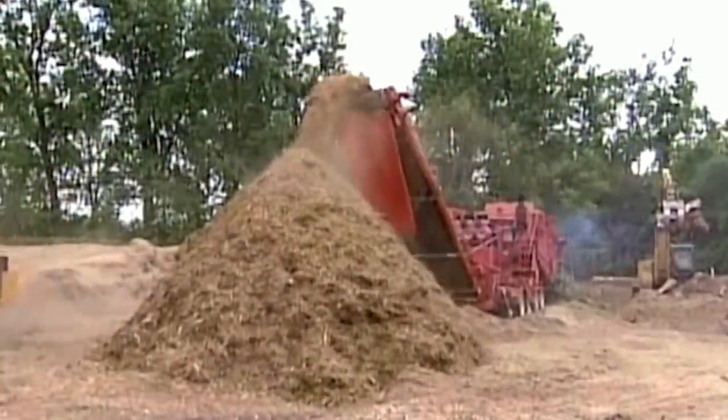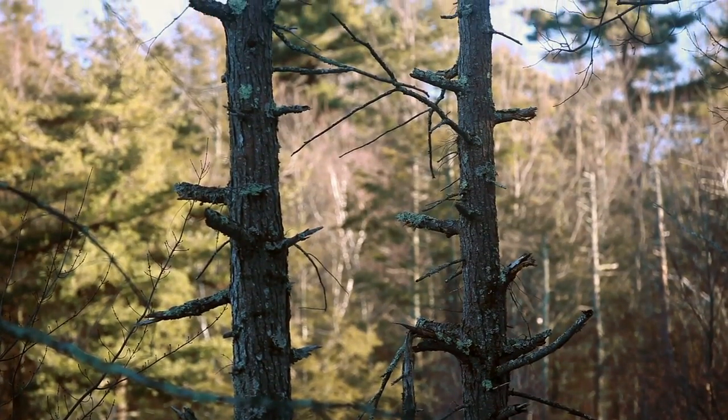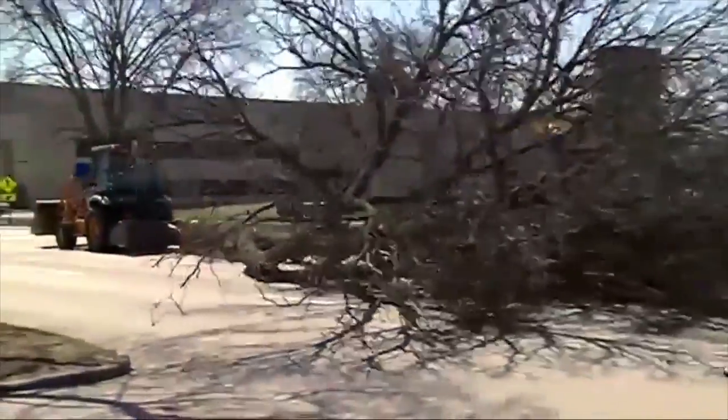$450,000 to treat half of the city's forest each year, and about that much to cut down and replace just 1,000 trees. The effects of the emerald ash borer are comparable to that of the hemlock woolly adelgid. So how did these insects become so powerful? Where did the hemlock woolly adelgid come from, and how did it become so prevalent in North America?